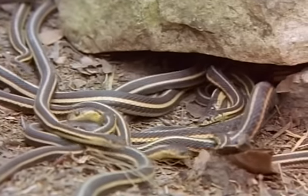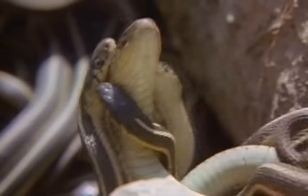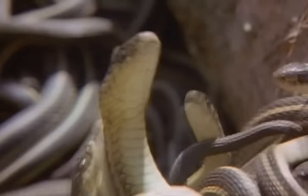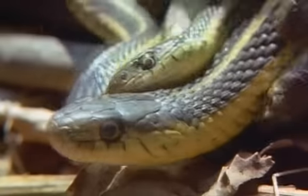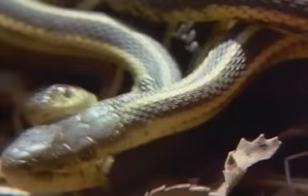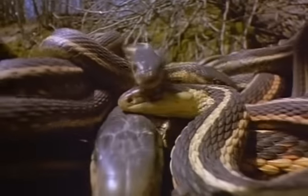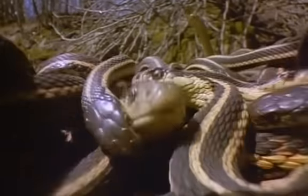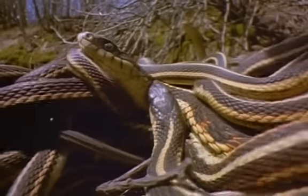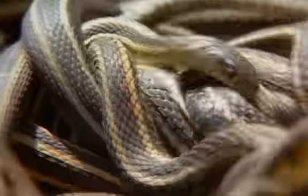As the female emerges from the den, she is approached by dozens of potential suitors. Attracted by her unique scent, the males rub their chins against the female in the hope of stimulating her. They create what is known as a mating ball around a single female, a mass competition in which there can be few winners. This one female may be their only chance to mate this year.